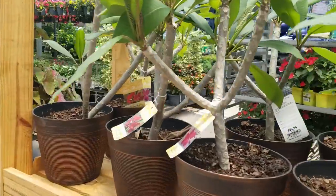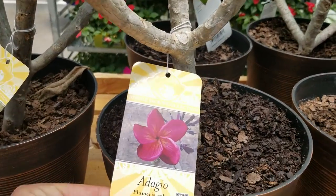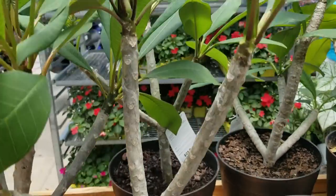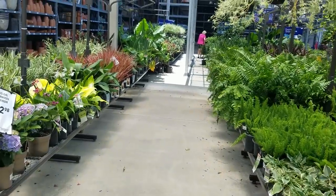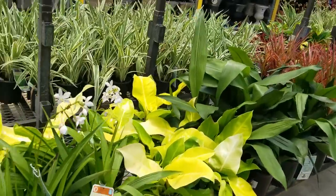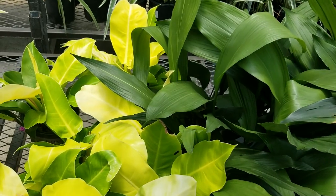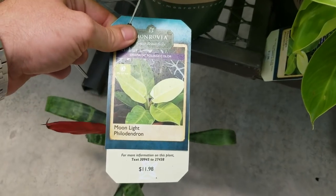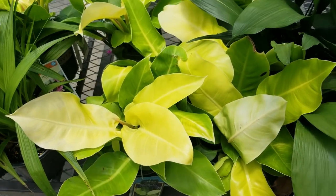These little palmeras are cute. That's a nice flower. I like that. Adagio, how do you say that? Cute. Have my heliconia radar on right now. Haven't seen them yet. Some nice ground orchids. Love ground orchids. Some philodendrons. These are the moonlight philodendrons. Nice. Great price. Those are beautiful.